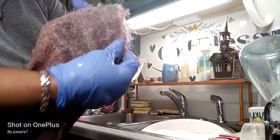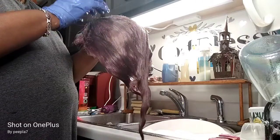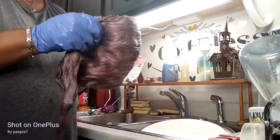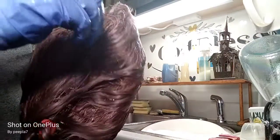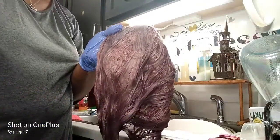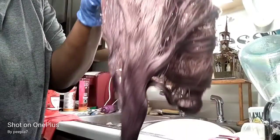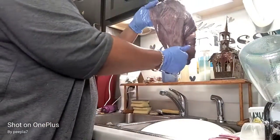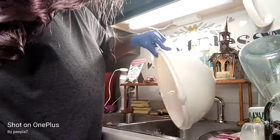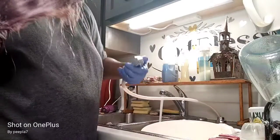And of course that automatically bleached the roots, so that way the new color won't have those issues of, hey, I can see the roots. Because the only root color will be pink. So that's what I got so far. And I think I might give this a couple more rinses, maybe with a clarifying shampoo, to get as much of the color out as possible.